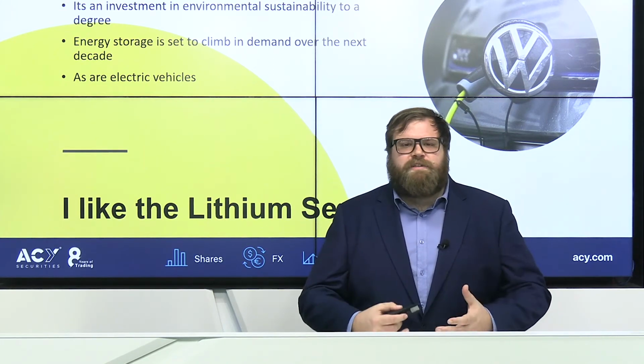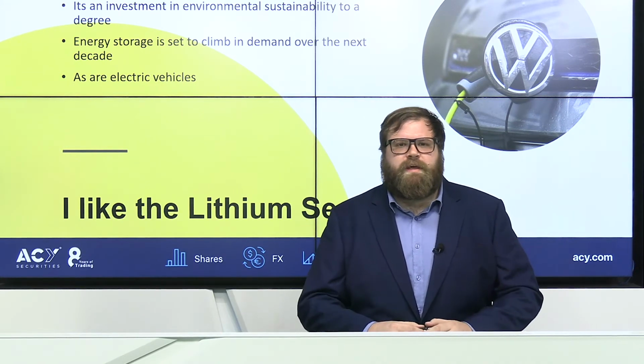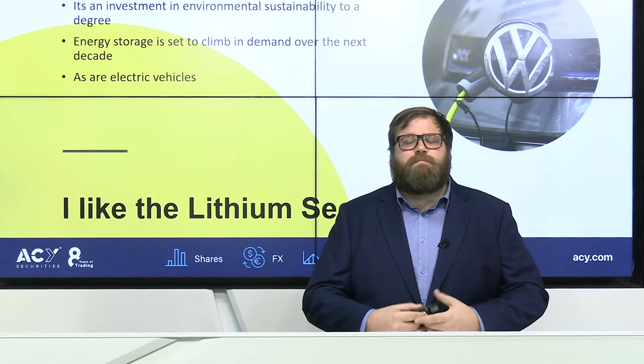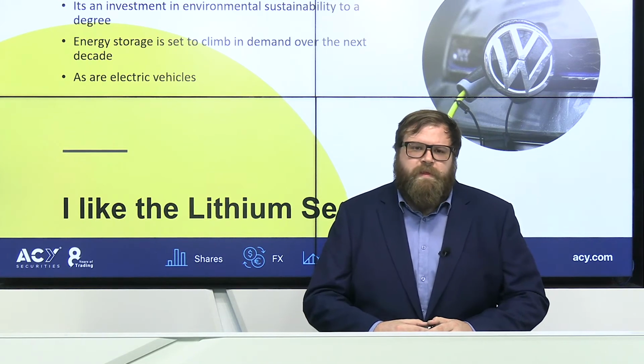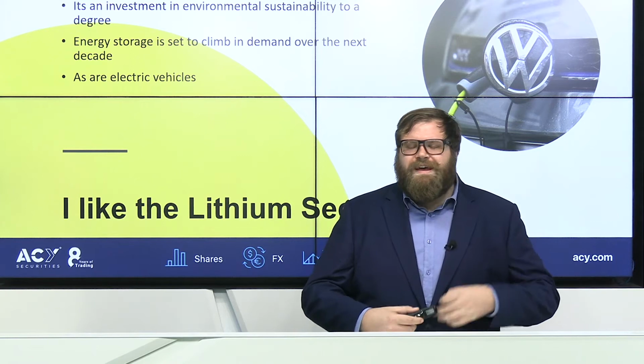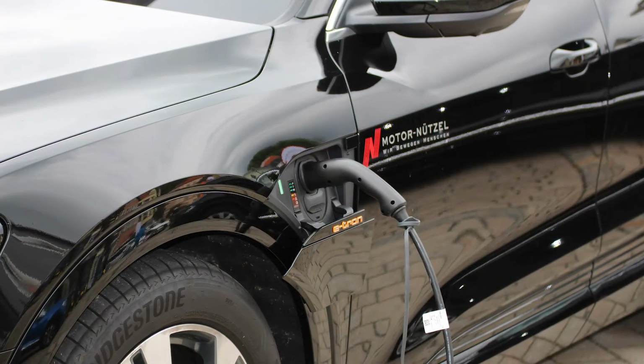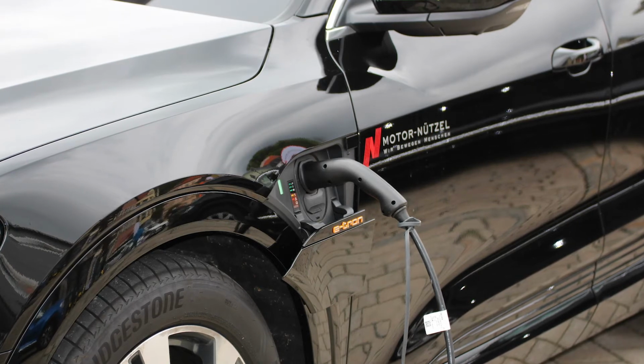Of course, energy storage is really where we're aiming to go with this. It's set to climb over the next decade and potentially see demand rise a long way with it. So hopefully we see that as a good point to look for. Of course, electric vehicles are going to be coming up as well, so you're not restricted to just the batteries on their own. You can also start looking at other manufacturers.